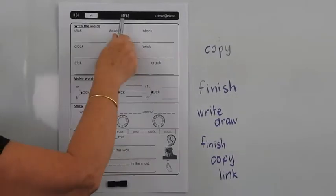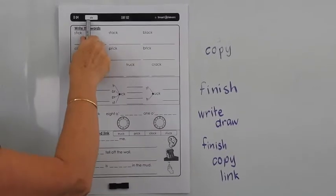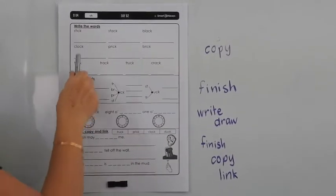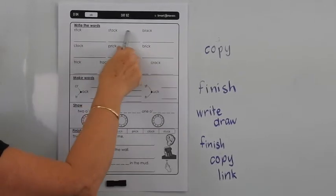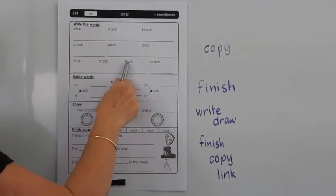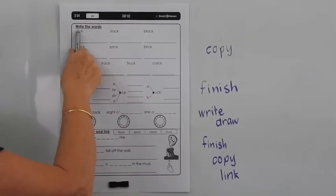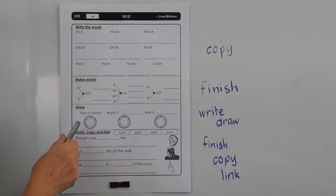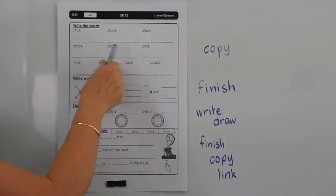This is D4, day two, and we're revising the k sound. In these words, we're using CK at the end of a word after a short vowel sound: i, a, o, i, a, u, a. So if you have a short word with a short vowel sound and you want a k sound at the end of it, you've got to put CK. So let's see if we can read these words.